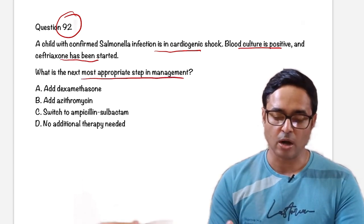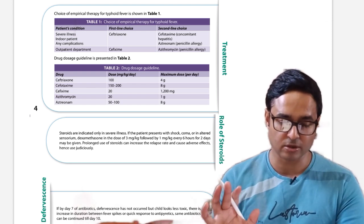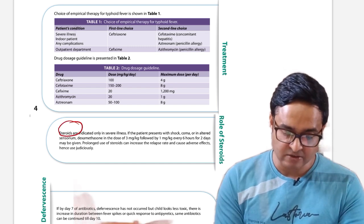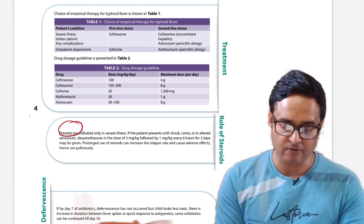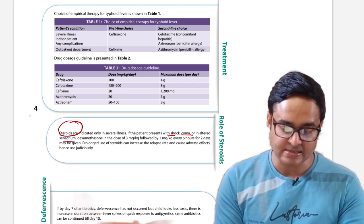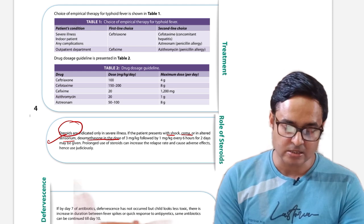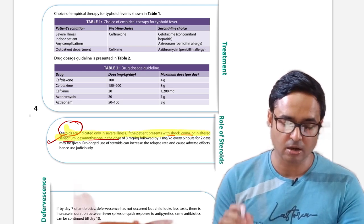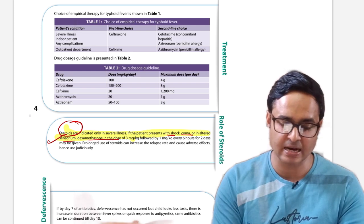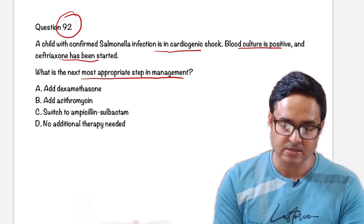Okay, so I am again referring to the Indian Academy of Pediatrics, what they say. Steroids are indicated only in severe cases of enteric fever, like shock, coma, altered sensorium; dexamethasone is given. So basically in enteric fever, steroids are indicated in shock, coma and altered sensorium. Azithromycin is second line.